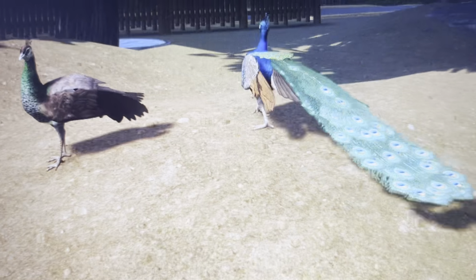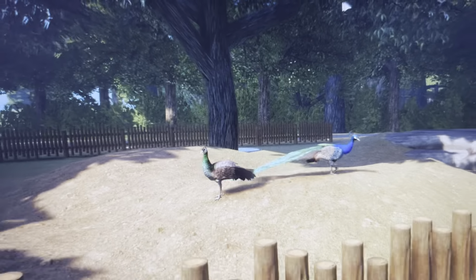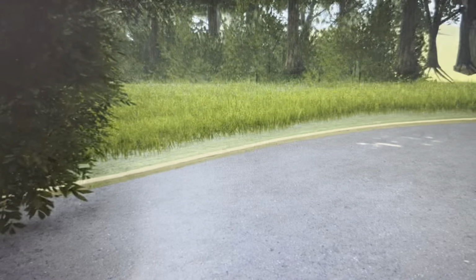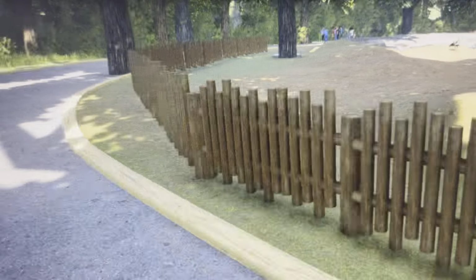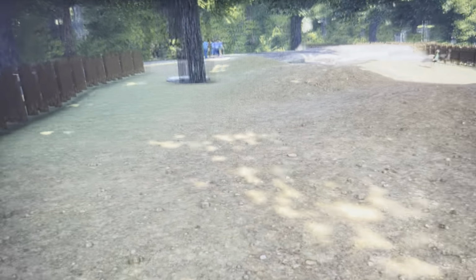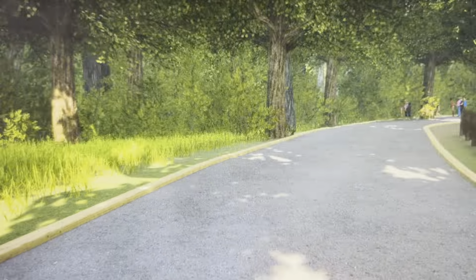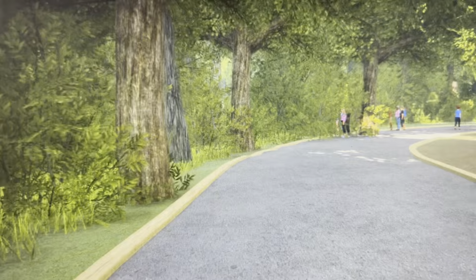So right here we got the Indian peafowl, which usually explore the zoo pretty much. You'll see them in different spots throughout the tour. So it's not the only time you're gonna see the Indian peafowls.